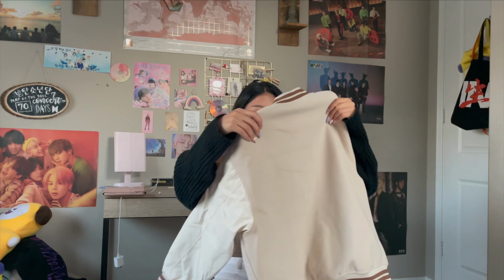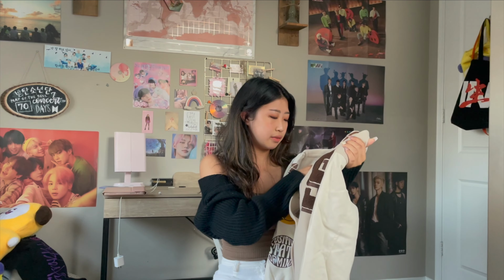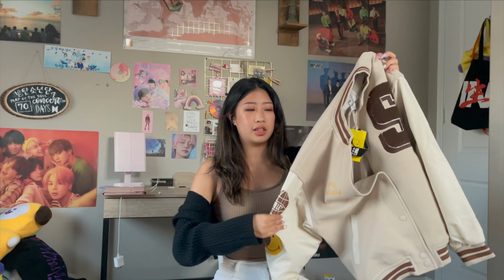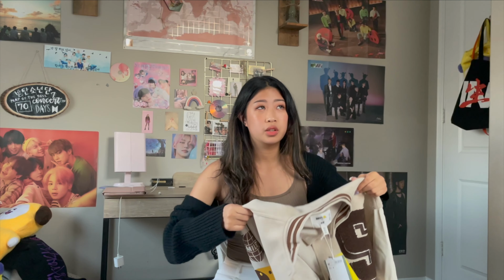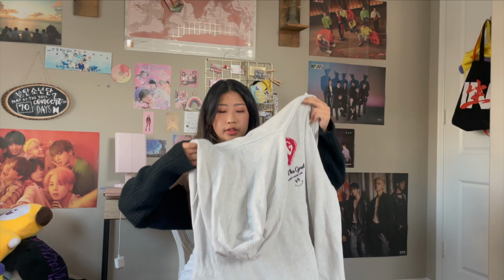This is a jacket I bought at H&M. It was low-key expensive because it was like 79,000 won. I really wanted a nice varsity jacket because it's actually warm and thick, so I can wear it and not be cold. So I'm probably gonna wear it a lot during fall because it has fall kind of colors, it's brownish. Last thing I bought for outerwear was this hoodie.